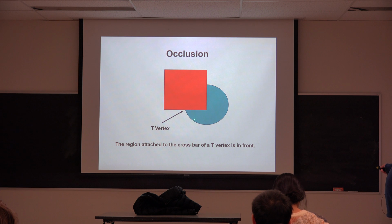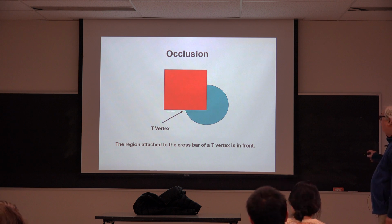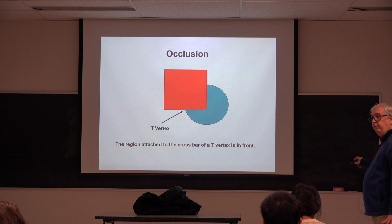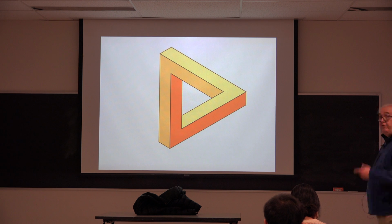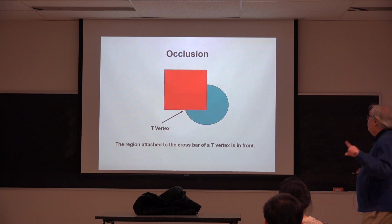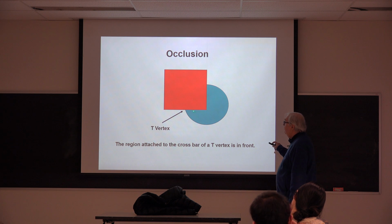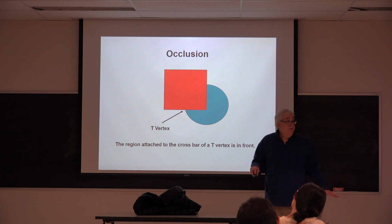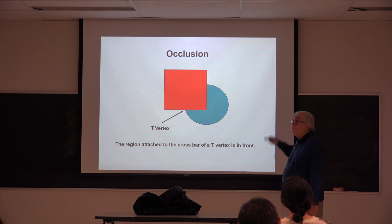Okay, let's consider a T-vertex again. We've had lots of discussion about that again when lightness. So what this vertex is telling us is that this is an occlusion contour. It could be a smooth occlusion or it could be a corner occlusion. And now let's look at this. One more point. Whenever you have a T-junction, it means that the stuff on this side of the crossbar is always in front of the base because it's an occlusion. All right, so this is always in front of that when you have a T-junction here or there.